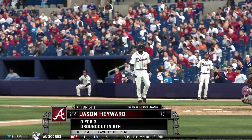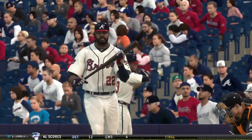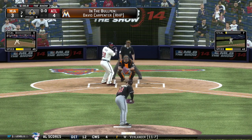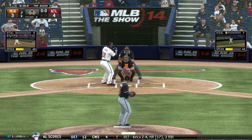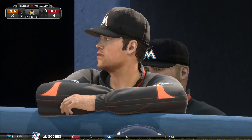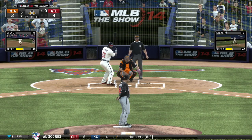Jason Heyward will step in now in a big spot here in a game as close as this one. And a chance at redemption, too, because he hasn't done much through his first 3 plate appearances. But he could make up for all of that with a base hit right here. He'll start him here with a changeup, but it's taken for ball 1. Nail-biting time now in that third base dugout. Well, things are starting to spiral here, and you've got to make sure this doesn't spin completely out of control.